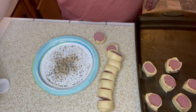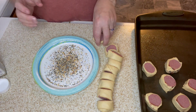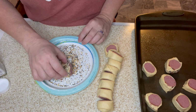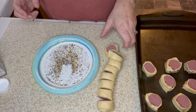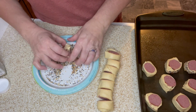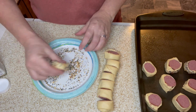All right, I'm sure you've heard of Trader Joe's Everything But the Bagel. I'm just sprinkling a little bit of that here on this plate. And then I'm going to take my little sausage bite and just kind of roll that. And then I'm gonna put that on my sheet pan. Now I'm only doing one of the rolls with Everything But the Bagel. I did the other one just plain because I didn't know if my son would like the Everything But the Bagel. I don't think he's ever tried it.